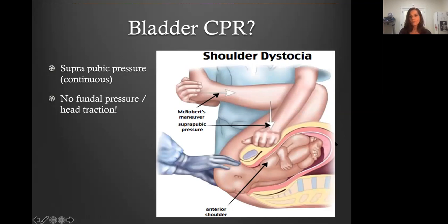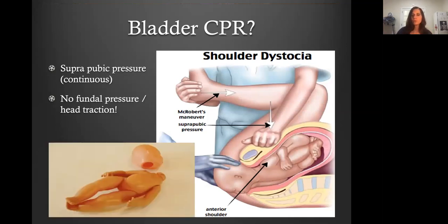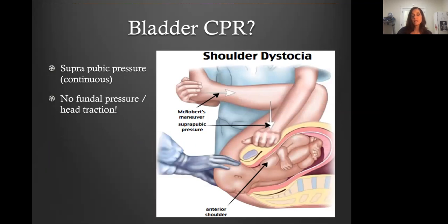You do not want to push up here on the fundus, or the top of the uterus. First of all, all you're doing is running that baby's shoulder into the symphysis pubis. You're not getting it underneath it. Second of all, the fundus is the thinnest part of the uterus, and you could cause a uterine rupture. So we don't want to do that. We're never pushing on the fundus, only applying that pressure over the bladder. So think of it like bladder CPR. As mom is pushing, you're just holding that pressure down for about 30 to 60 seconds. If that doesn't work, then you're going to do it a little bit like bladder CPR.